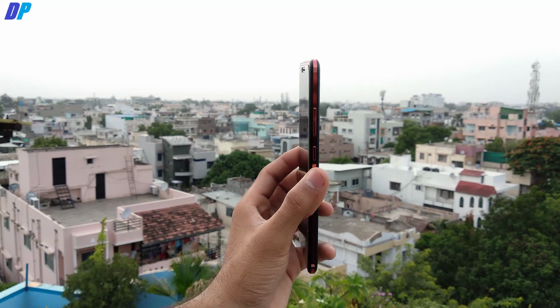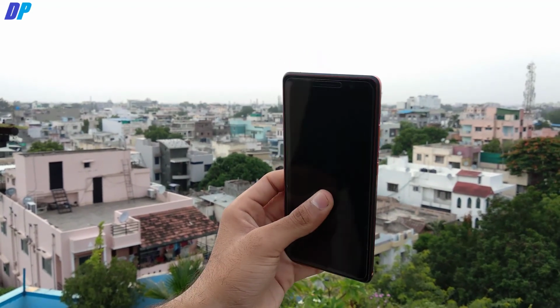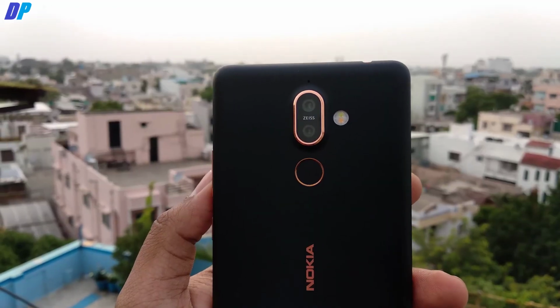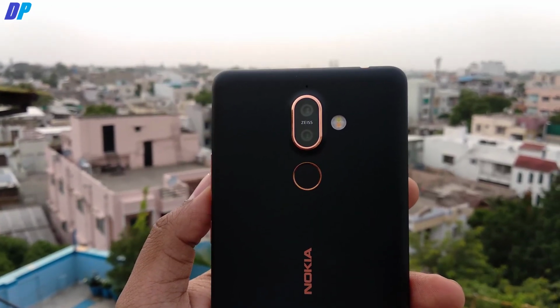I'm going to give you a genuine review of the Nokia 7 Plus, talk about what I think of this device, and whether it is still worth the money or not. I'm going to talk about all these things.